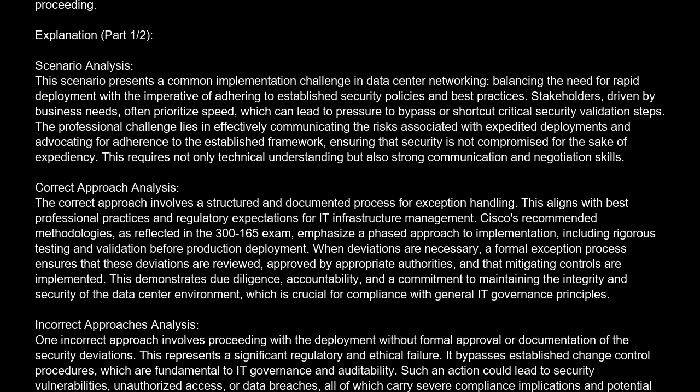When deviations are necessary, a formal exception process ensures that these deviations are reviewed, approved by appropriate authorities, and that mitigating controls are implemented. This demonstrates due diligence, accountability, and a commitment to maintaining the integrity and security of the data center environment, which is crucial for compliance with general IT governance principles.